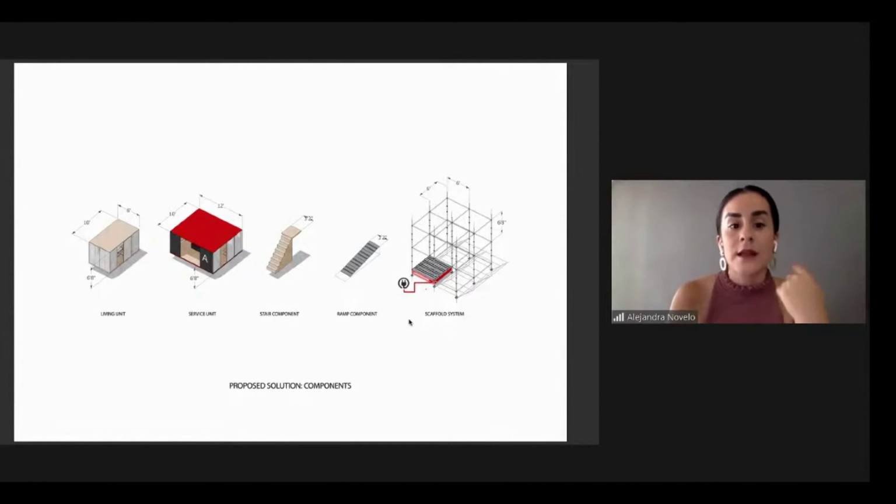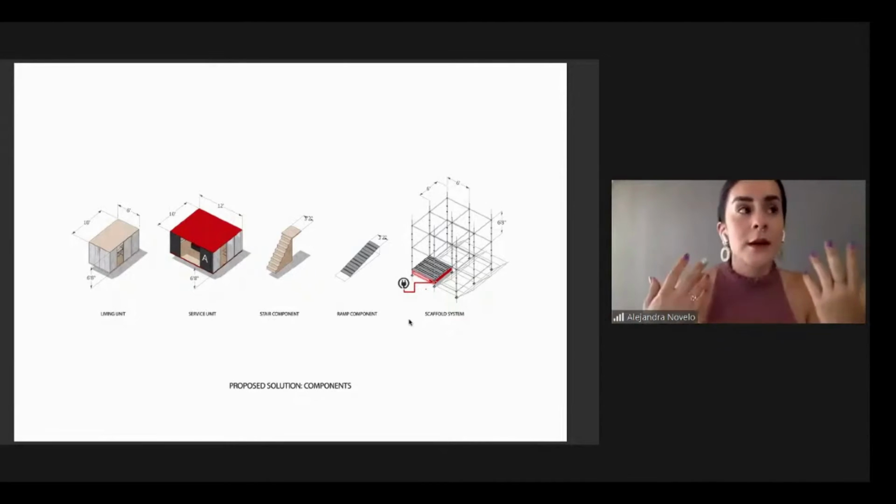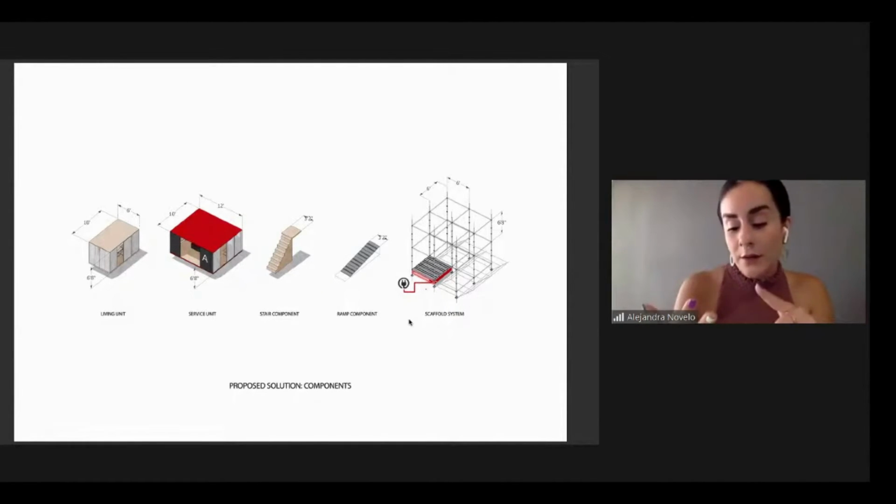And from that, we said, okay, this is the type of service unit you might need, or what are the types of service units that you might need? What are the services that you're going to offer? Are you going to offer dentists? Are you going to offer medical? Are you going to offer just offices, or just whatever it is?